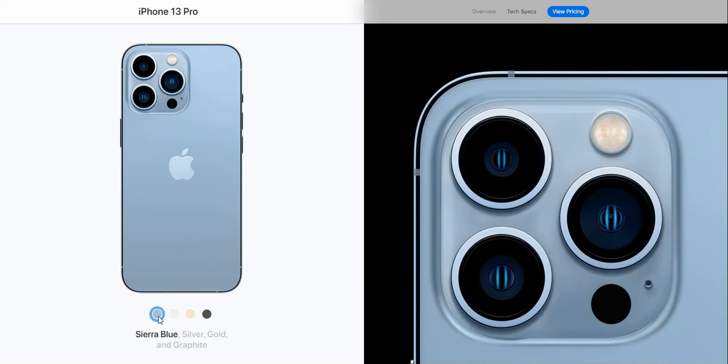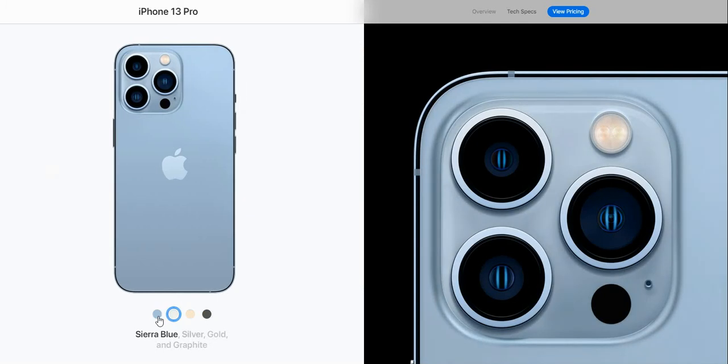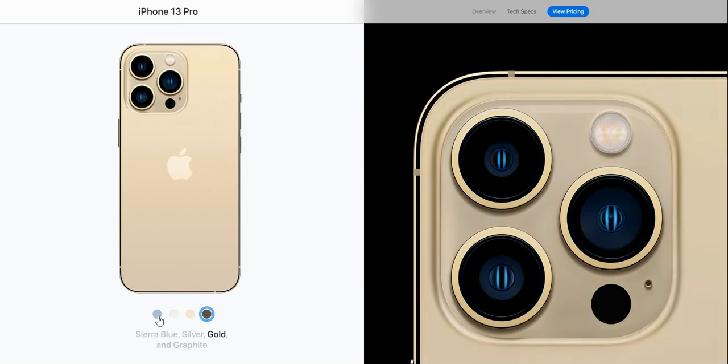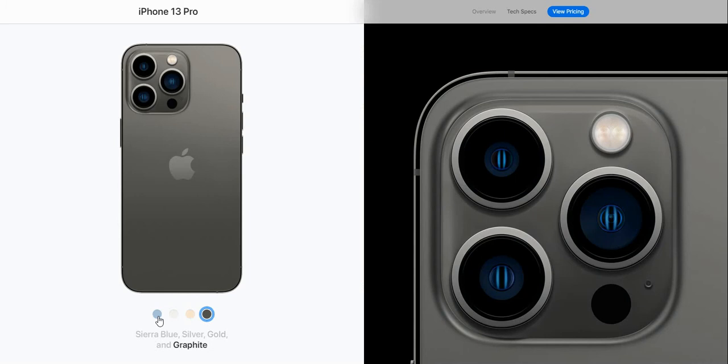Let me do that again because I think that's pretty sweet. So there's the Sierra Blue, which looks pretty nice. It looks lighter than the blue one that they had last year. They had a blue iPhone last year, and that was like a darkish blue. And this one's like a light teal color blue here. You got silver. It kind of looks white in my opinion. Then this one looks silver. I mean, this one's gold. This one looks gold, but it kind of looks silver a little bit. Then you got graphite, looks like a space gray iPhone. Okay.